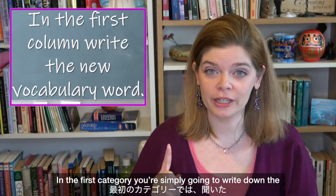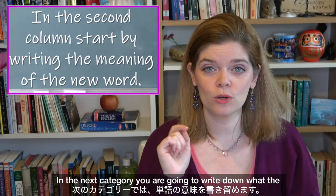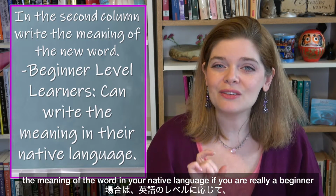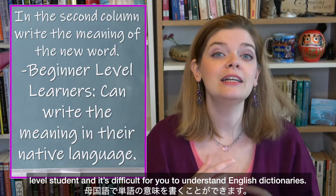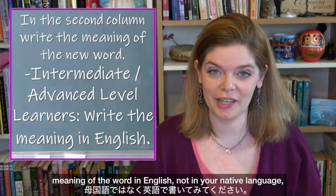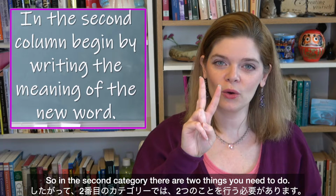In the first category, you're simply going to write down the new word that you have heard. In the next category, you are going to write down what the meaning of the word is. Depending on your English level, you can write the meaning of the word in your native language if you're a really beginner level student and it's difficult for you to understand English dictionaries. But if you're more intermediate or advanced, please try writing the meaning of the word in English, not in your native language, because as you get more advanced, translating everything in your head is definitely not a good thing to do.